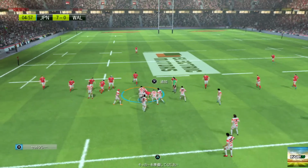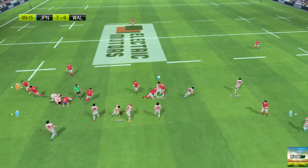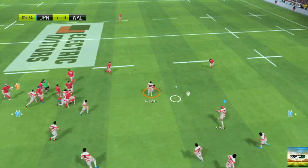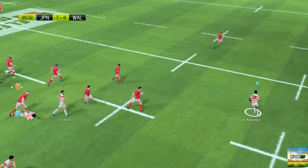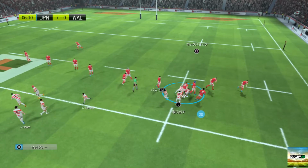This is going to be a real struggle. In they go to the ruck. Ball still in their possession. Well, the ball is being moved very quickly. The defence seems less effective out wide. That tackle was nowhere near big enough.